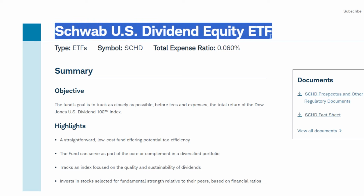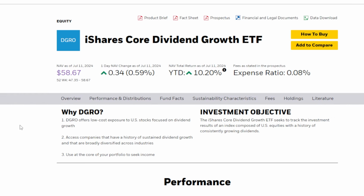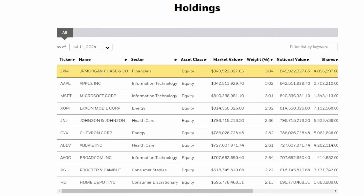But in short, if you're looking for a little bit more cash flow from day one, just a small bit more, SCHD might be a better ETF to buy into for a dividend growth investor. But if you want a little bit more of a growth focused ETF with some top names that have the potential to grow a lot faster, in my opinion, then DGRO might be the perfect ETF for you.